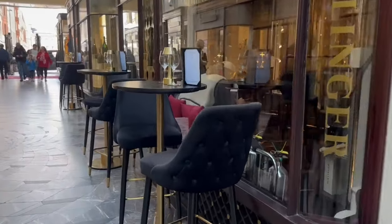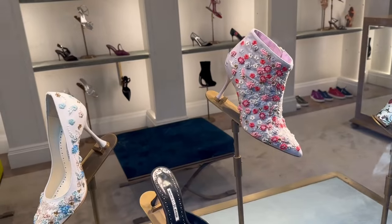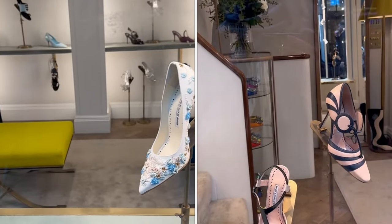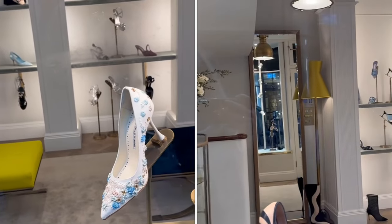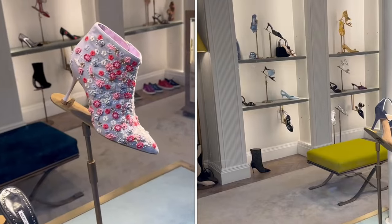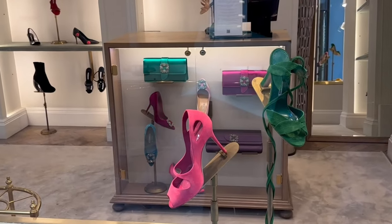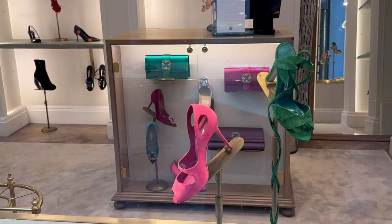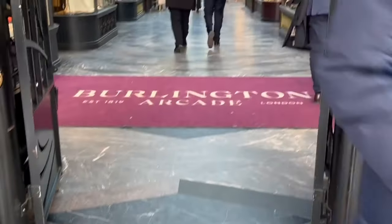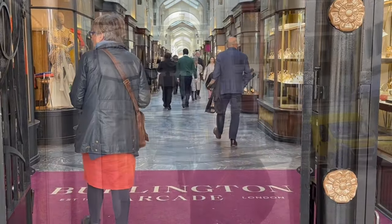And there's a lovely little Manolo Blahnik shop here as well. Look at these boots. Oh my goodness, you guys. And I like these shoes too. So if you need a pair of Blahniks, come here. Make sure you make Burlington Arcade one of your next destinations when in London.